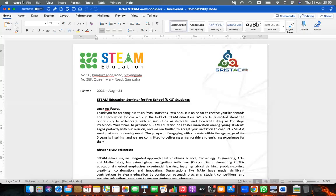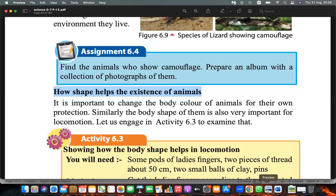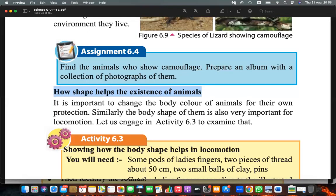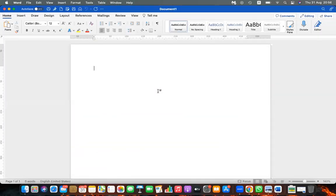Under that, please write: Explain why some animals have streamlined shape. List the places where streamlined shape is used by humans. Human inventions.